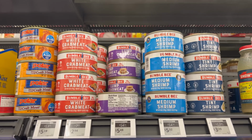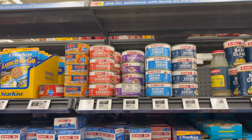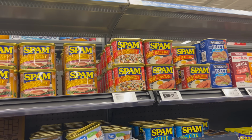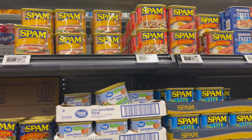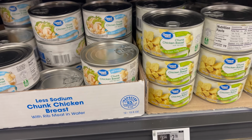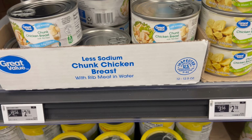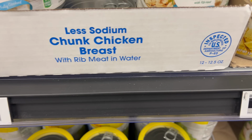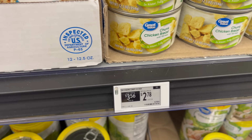One of the most important things that you should stock up on for your prepper pantry is meat. Now you can buy it fresh and then freeze it, or you can buy the canned version. And usually the canned versions of Spam, turkey, pork, ham, if they are vacuum sealed, fully cooked, and stored in a cool and dry place, will typically last you about 2 to 5 years.